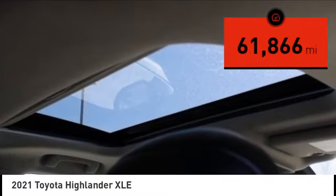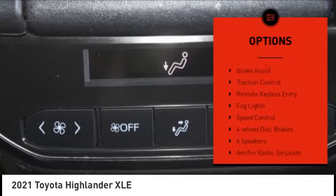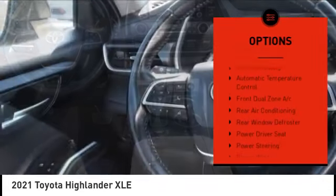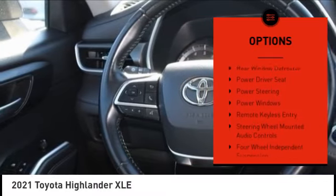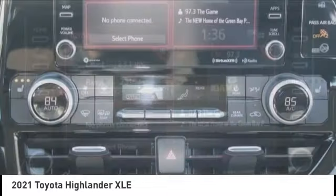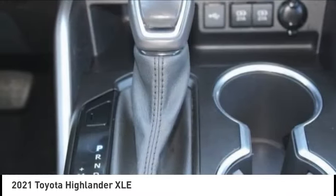Here are some of this vehicle's great options: electronic stability control, alloy wheels, rear spoiler, power lift gate, brake assist, traction control, remote keyless entry, fog lights, speed control, four-wheel disc brakes. This beauty will make even your house keys jealous. Drive it today.